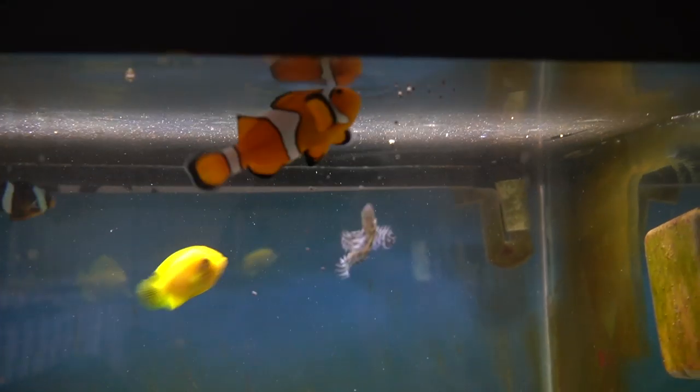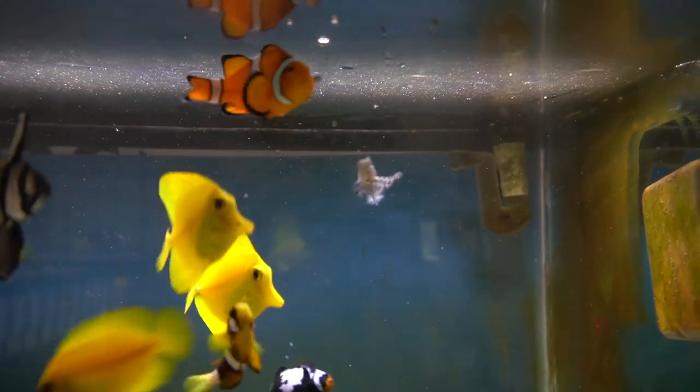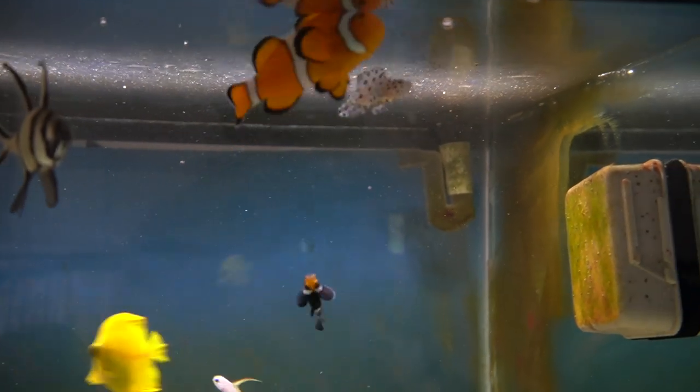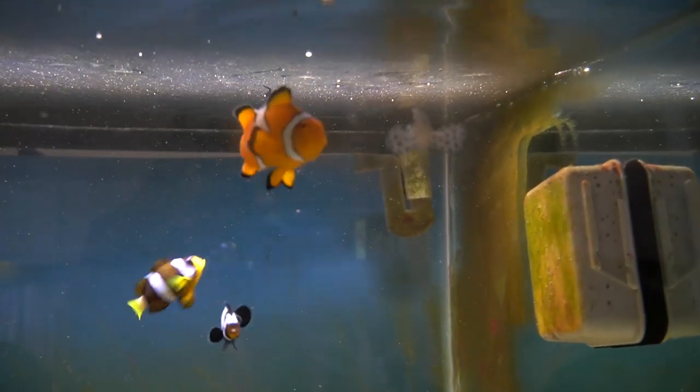Go get him, go get him, go get him. Oh yeah, look at it, pop. Go get him off the surface. Get some off the surface. Go, buddy. There you go, he's popping him. Yeah, look how cool that is, guys.